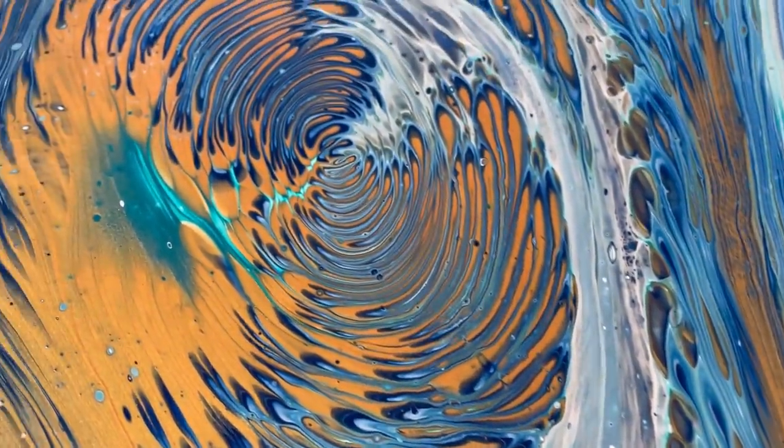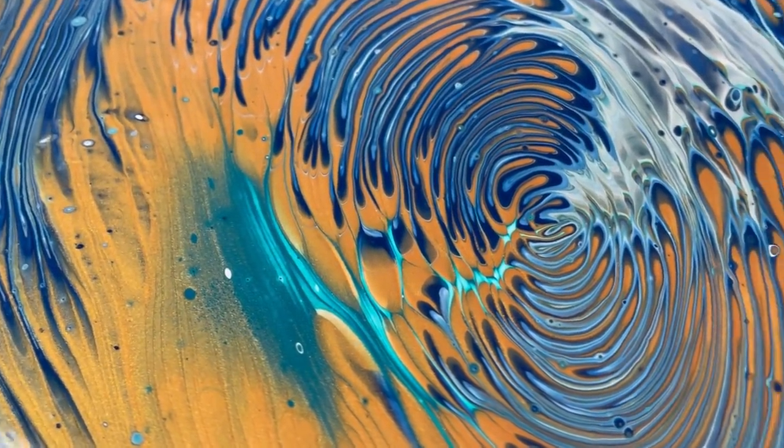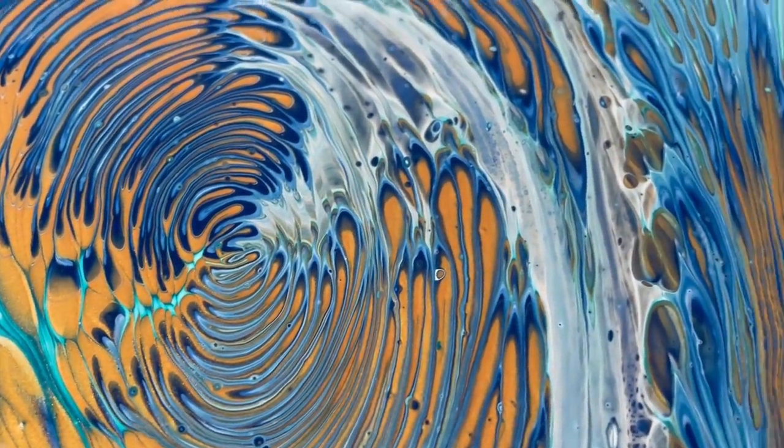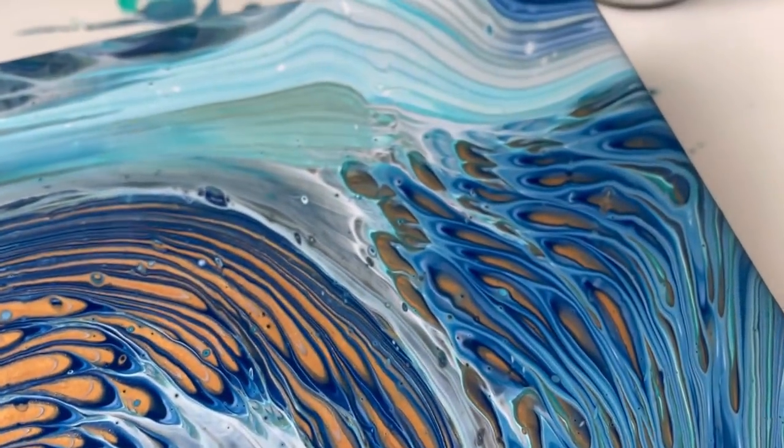And then this is the centre of the second puddle. Look at that turquoise. I've never done that before. I've never put turquoise next to white in the centre of a straight pour. Normally just gold, but that looks so, so pretty.